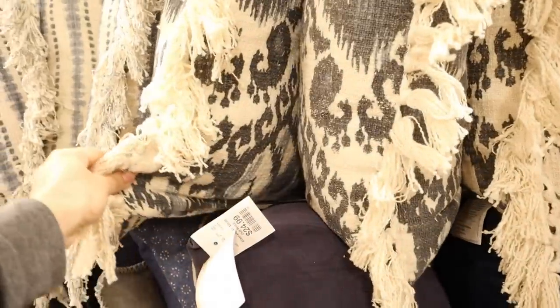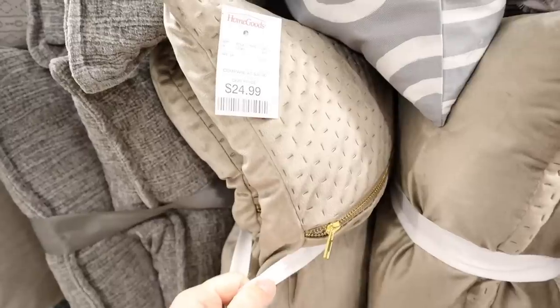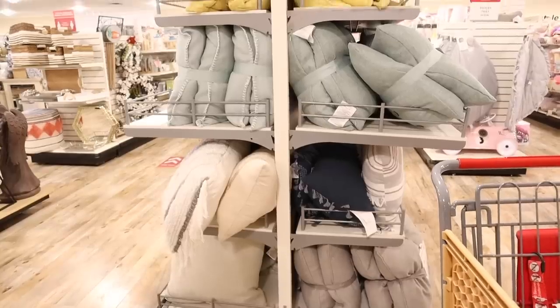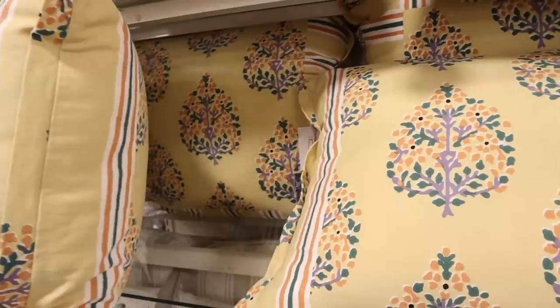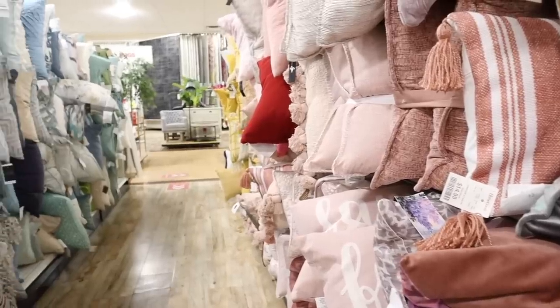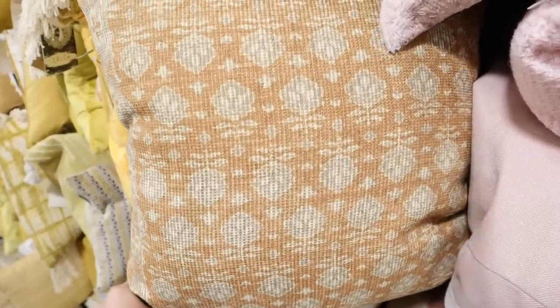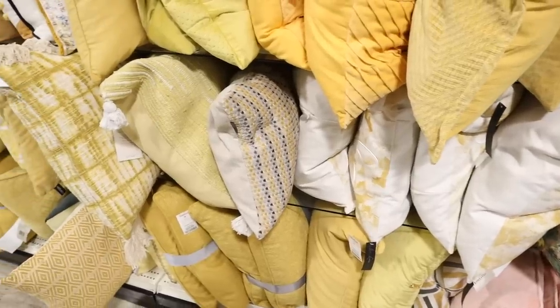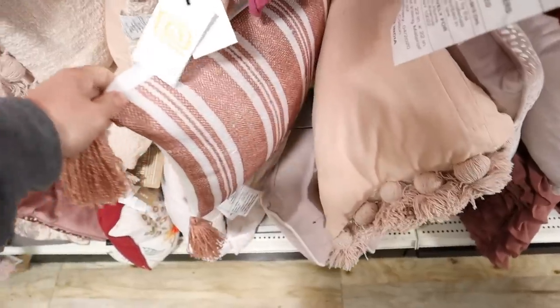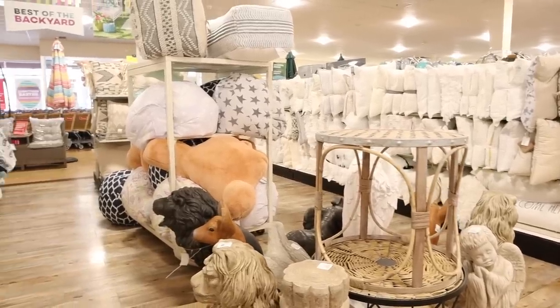So like I said, we're starting off at Home Goods. I hadn't been in here in a really long time, so I wanted to come in and see what they had new for spring. I'm starting off in the pillow section. If you need throw pillows for your home, Home Goods is the place to go. Right when you walk in the door, straight ahead, you'll see just aisles and aisles of pillows and throw blankets. They also have a lot of outdoor pillows and cushions right now, and just so many different beautiful colors for springtime.